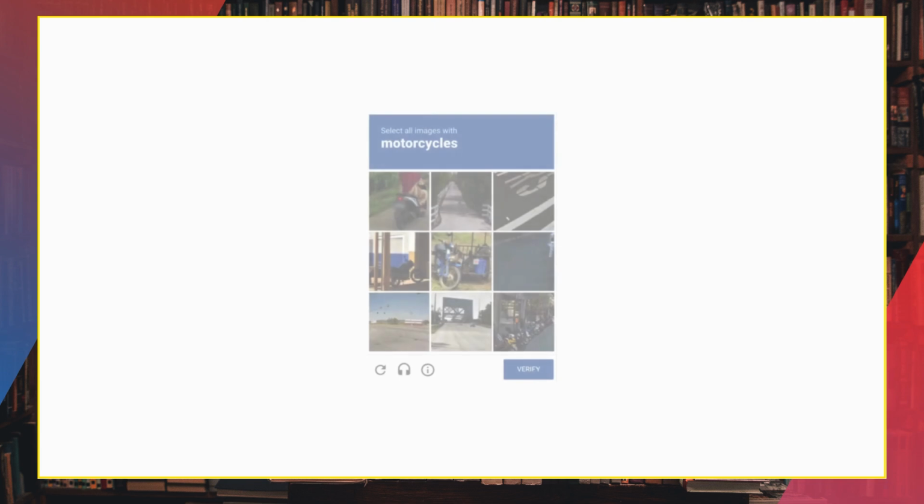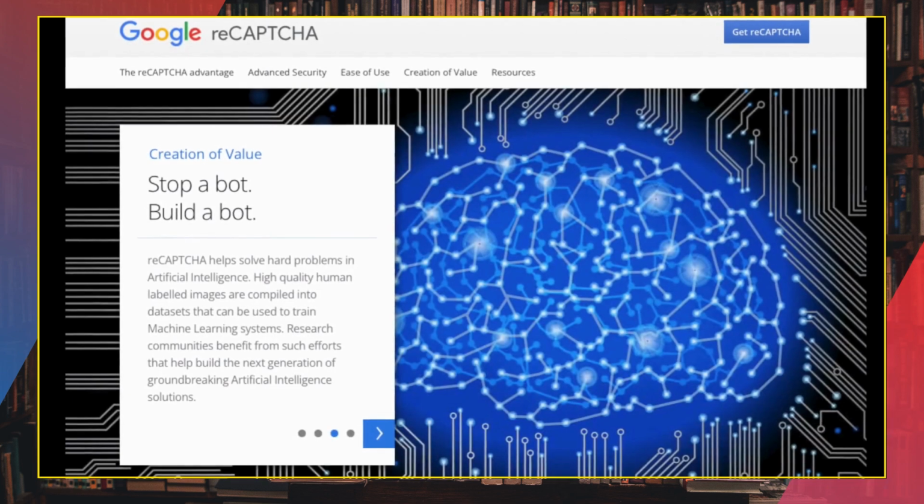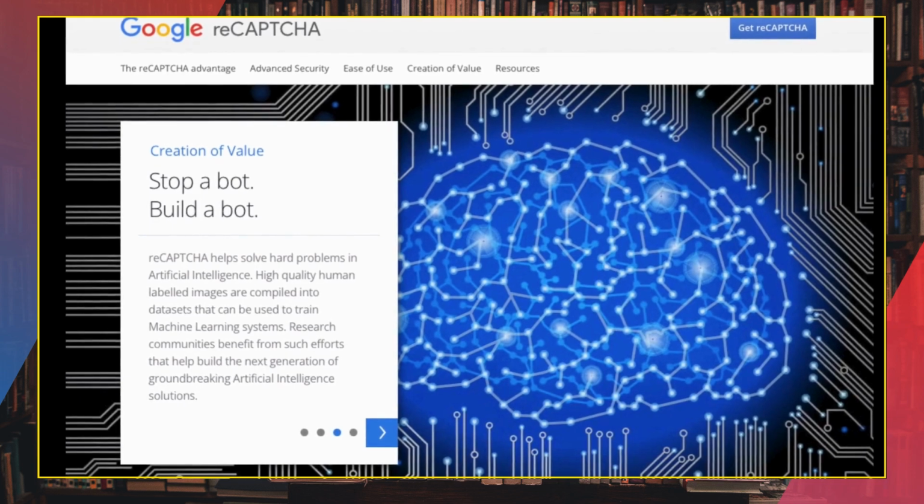More recent iterations of reCAPTCHA have users categorize images of roads. These images are carved into a grid, and users are asked to select all the panels containing certain objects, such as traffic lights, signs, or bicycles. While not obvious to everyone completing this task to prove they're not a robot, reCAPTCHA is also being used by Google to solve hard problems in artificial intelligence.